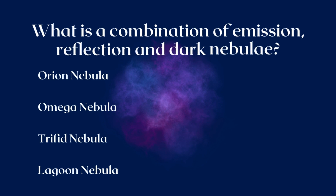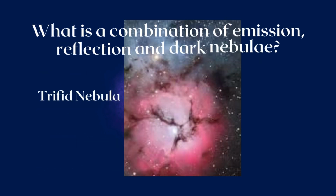What is a combination of emission, reflection and dark nebulae? Orion Nebula, Omega Nebula, Trifid Nebula, Lagoon Nebula. Some are the remains of dead stars, planetary nebulae and supernova remnants. Some are mixtures of several different types of nebulae, the Trifid Nebula, a combination of emission, reflection and dark nebulae.